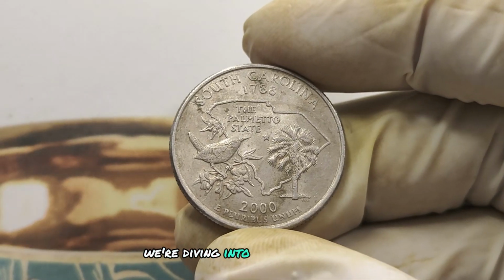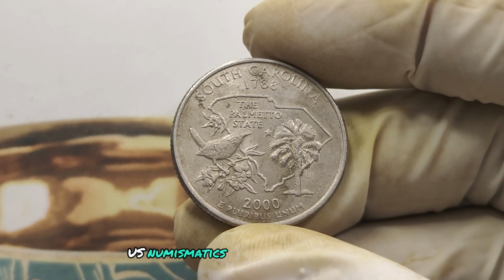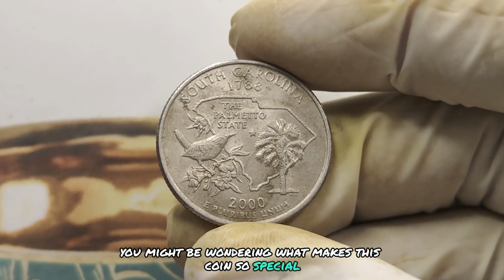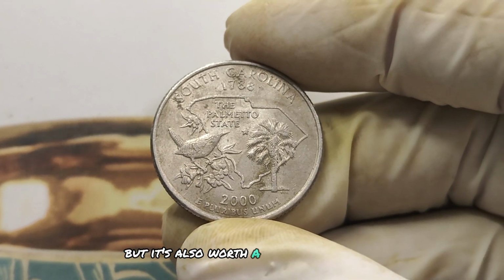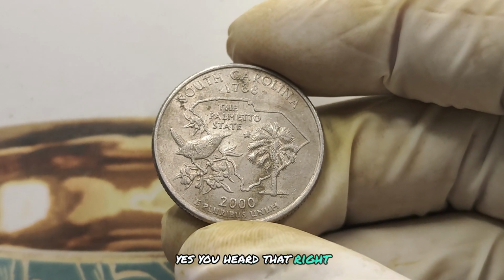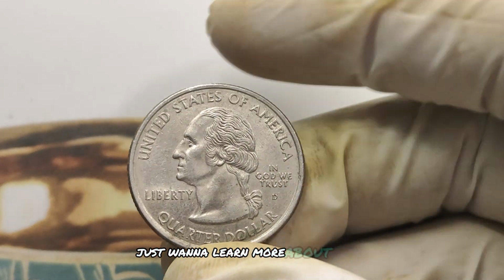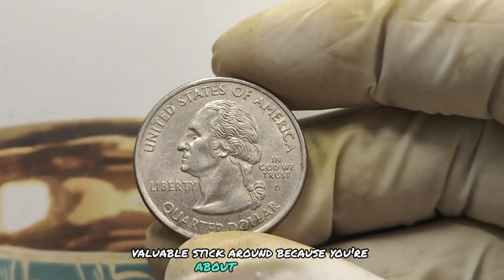We're diving into one of the most fascinating and valuable coins in modern U.S. numismatics, the 2000D Mint Mark Quarter Dollar. You might be wondering, what makes this coin so special? Well, not only does it have a rich history, but it's also worth a jaw-dropping $1.4 million today. Yes, you heard that right, this small quarter has an incredible value. So, if you're into rare coins or just want to learn more about what makes this piece so valuable, stick around, because you're about to find out.